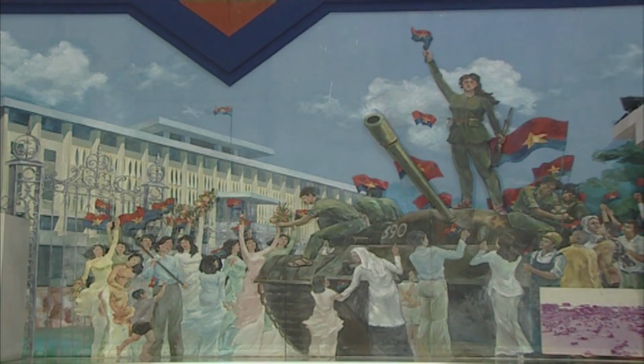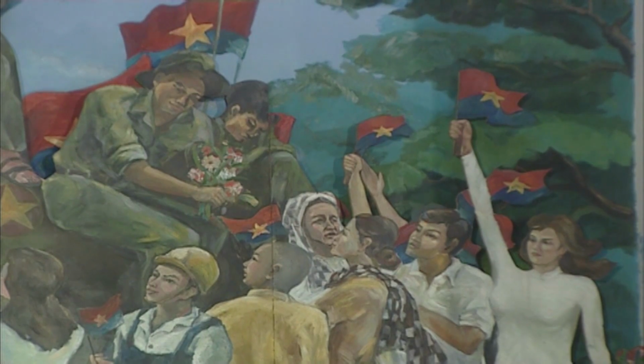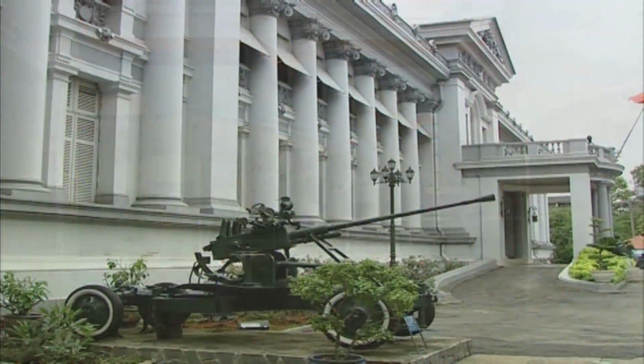The historic victory in the spring of 1975, the liberation of the South and the reunification of the two regions, opened a new chapter for the country's history. The period of 30 years of resistance, full of sacrifice and hardships, succeeded in winning independence, liberty and happiness.